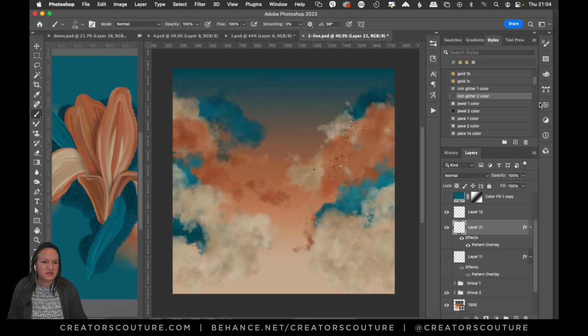So let me just see. Pave. I'll just put pave one color. Oops. Hello, I don't want to see my guides. And that way it's giving sparkles, it's giving shine, and it takes the color that I draw them in. So it's got a luminosity overlay of that pave texture that I created for that layer style. And so now we're just going to add some little sparkles.